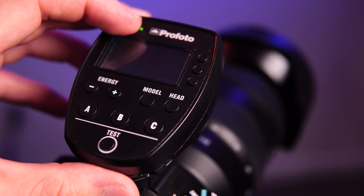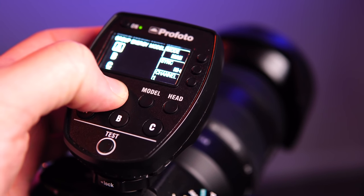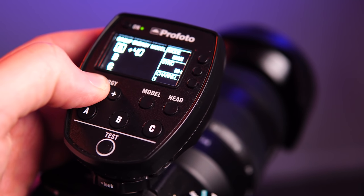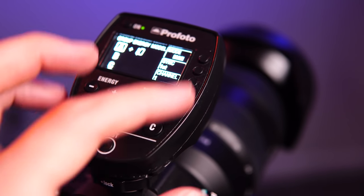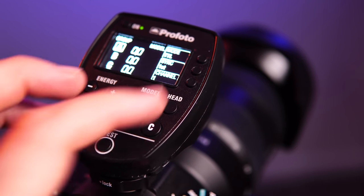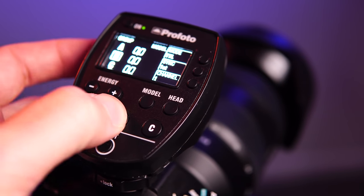The Profoto Air Remote is definitely the best for reading outdoors. The whole display is dark with bright white letters. It's just really good for visibility. It'll also trigger anything in the Air series. Pretty limited in that it will only trigger up to 3 groups of lights, A, B, and C. It's also only available for Canon, Sony, and Nikon, so it's missing out on a lot of market out there. However, I do feel like it was the most simple and intuitive trigger of the three.